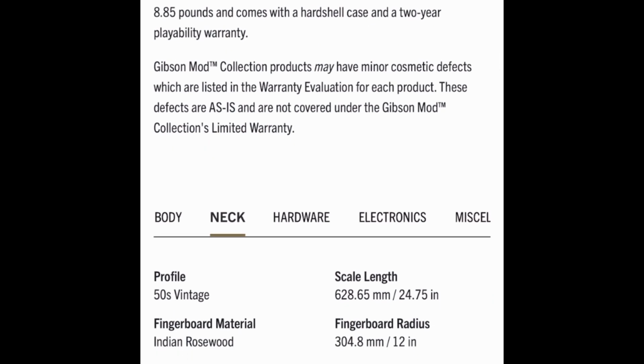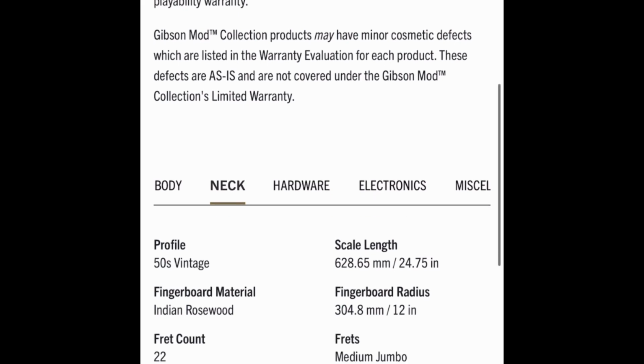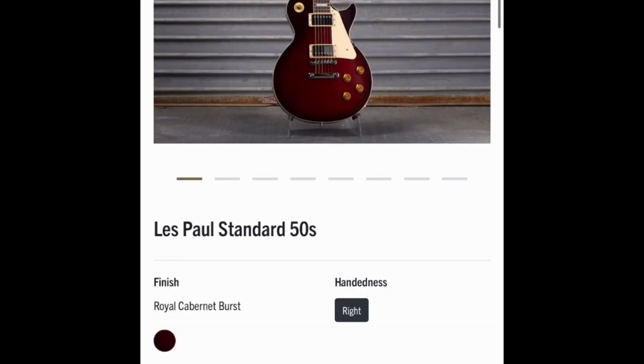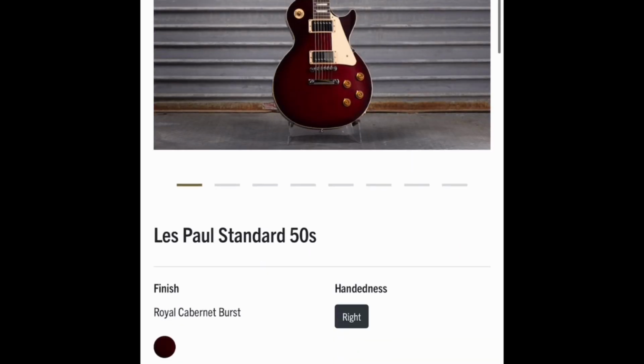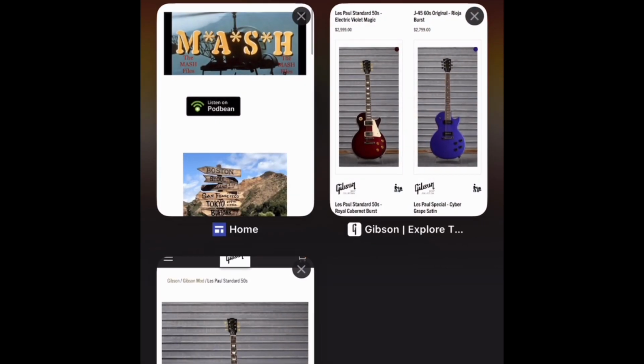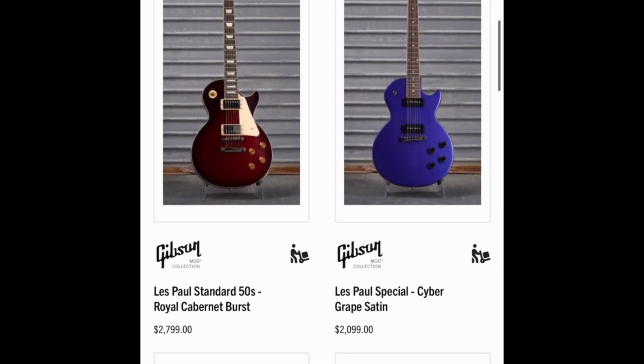Indian rosewood. Yeah. That's a nice looking guitar. I like that. $2,800. Not bad. Not bad. Next.